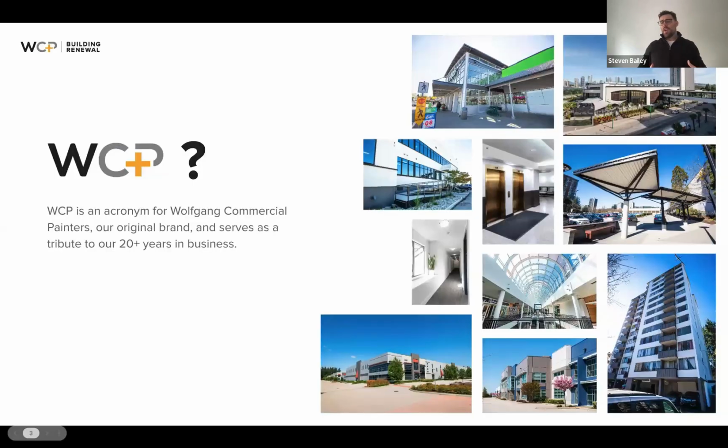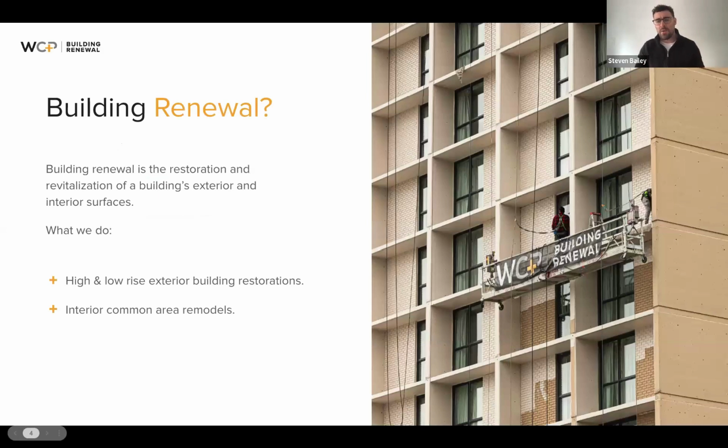So moving along, we do get a lot of questions about our name. For instance, what does WCP stand for? And not to confuse it with WCB, WCP is an acronym for our original name, Wolfgang Commercial Painters, and serves as a tribute to our 20 years in business. You might also be wondering why we've added Building Renewal to our name and what the heck Building Renewal is. That's a great question. Simply put, it encompasses the revitalization and restoration of a building's exterior and interior surfaces, which include high and low-rise building restorations and interior common area remodels.